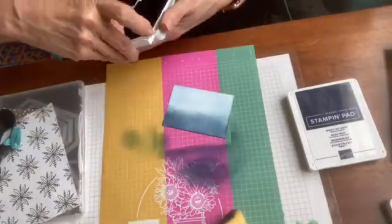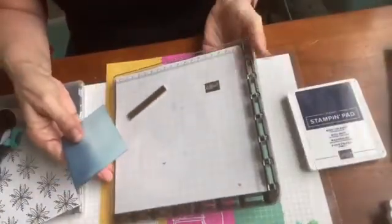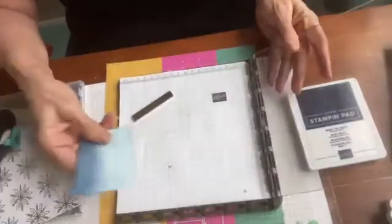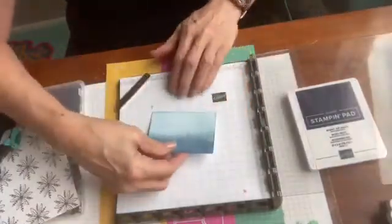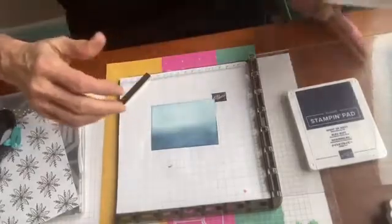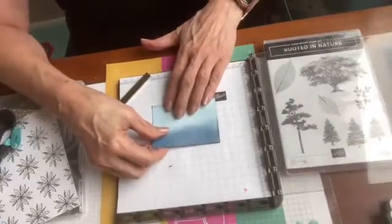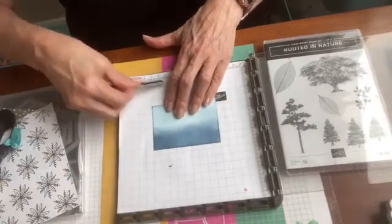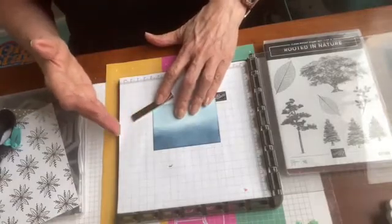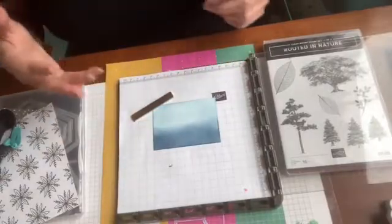Now we are going to do some stamping, and we're going to do it in Night of Navy. So what I'm going to do is stamp my trees on here. We're doing this wintry scene, and I want my trees to be really, really dark navy, and so that is why I am using Stamparatus. Stamparatus is a great stamping positioning tool. Not only does it allow me to position things just where I want them to be, it also allows me to do some fun techniques. And one of those techniques I'm going to use today is layering ink, where you layer 2 or 3 layers of ink to give a real depth of color.